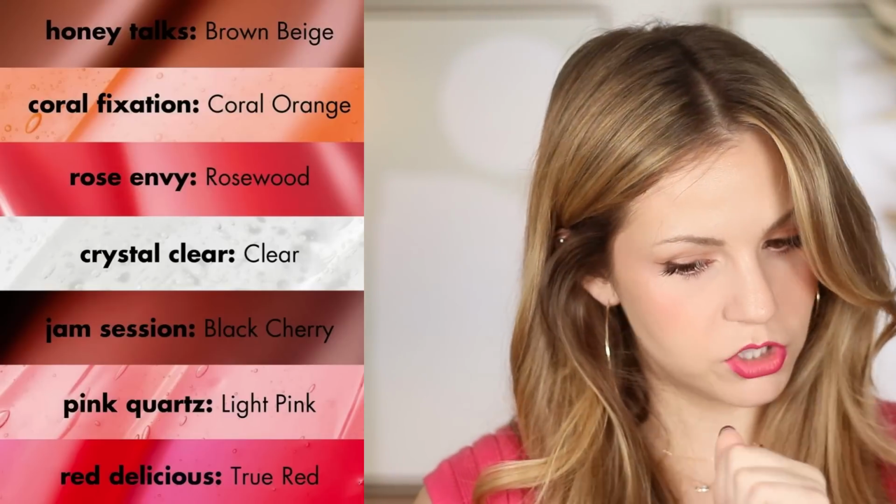Like, I love that e.l.f. went with the larger doe foot. I think that is the ideal applicator. There's a nice range of shades. You know, I love a lip oil. Today I went a little bit more bold. I've got like, I don't know, I went for a bit of a pink vibe right now.